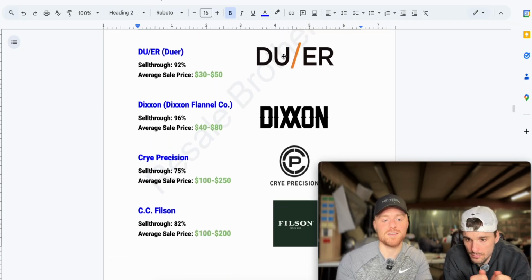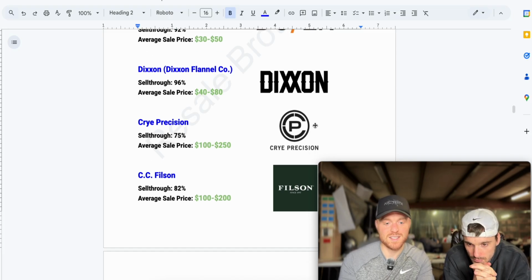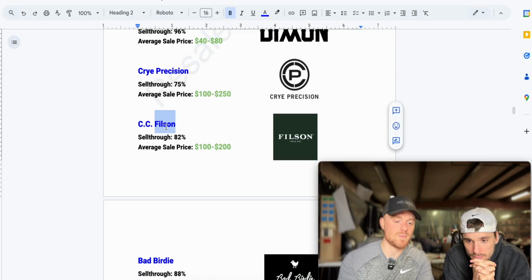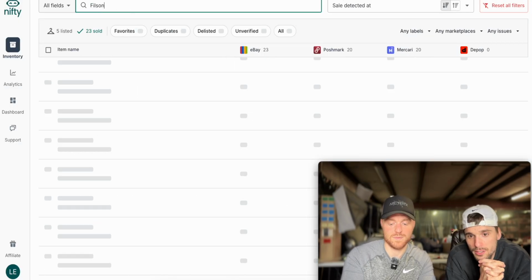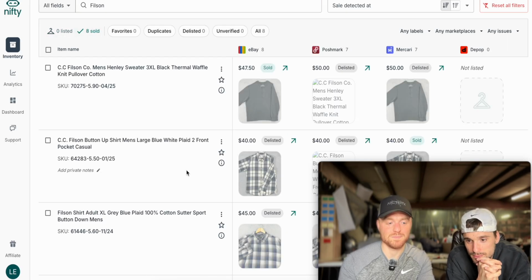Doer, I've seen this brand before, but I don't think have we ever found this brand? I've never seen it. I've never found it. Dixon, we find this every once in a while. I wouldn't say super often. Filson, this might be a decent one. We find Filson every once in a while. It's gonna be like 3, 8. So we've sold 8 Filson things in the past year.